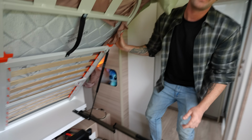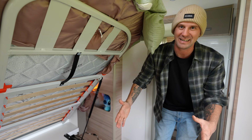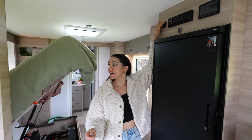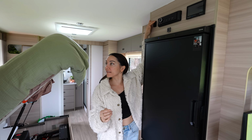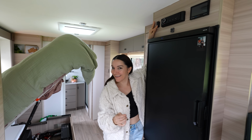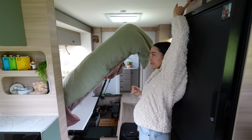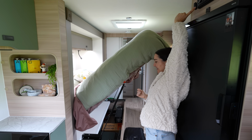So that's that. Now, while the bed's up, we might as well show you quickly how it comes in and how we travel with it. All you do is push this switch and it just comes in. Party trick. That's out, that's in. I don't know why it's so cool, but it's so cool. There you go, guys. Part of our home just moving. That's nuts. And then it's back in.